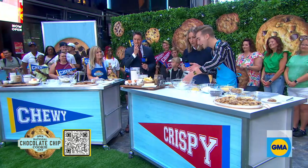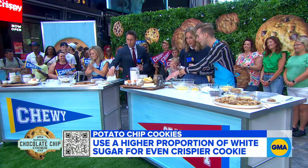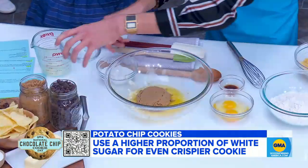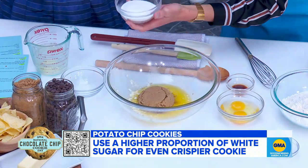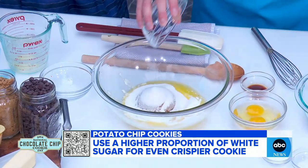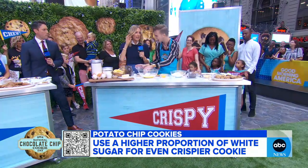Yes. So we'll be starting here with our melted butter. Okay. And then we do have our brown sugar. Now brown sugar adds moisture, which is really good for a chewy cookie. But if you want a really crispy cookie, you can use a higher proportion of granulated white sugar. Or actually just use all white sugar. It allows it to flatten out. That's what my mom does. They're really thin and really crispy.